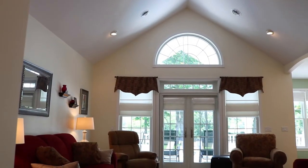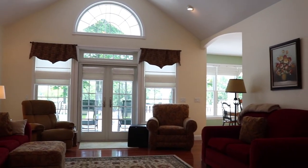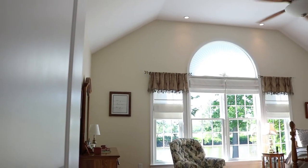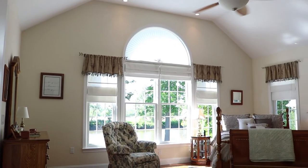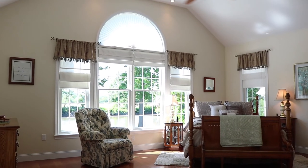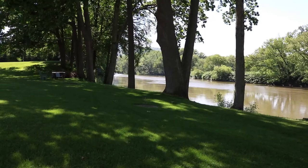The house was built in 2005. Four bedrooms, 2.5 baths. The fourth bedroom can have another third bathroom. Hardwood floors. There's also a half bathroom in the garage, the workshop. Oh, wow. And look at this beautiful view. And let's not forget the river itself for recreation.